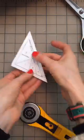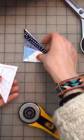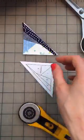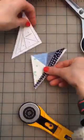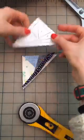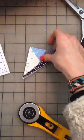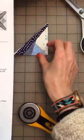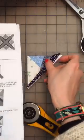So which one was this? Okay, this was template A. So then here's template B. So I think ultimately I just want to see what this is going to look like. Okay, the white is on the outside. Okay, so like this. There we go. No, not like that. Wait a sec. Confusing myself. Okay, trying to get this to match up there like that.